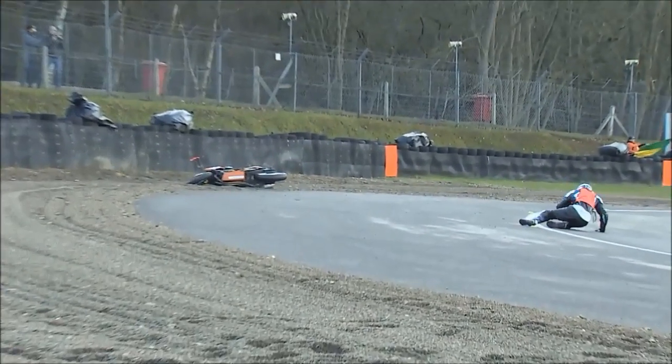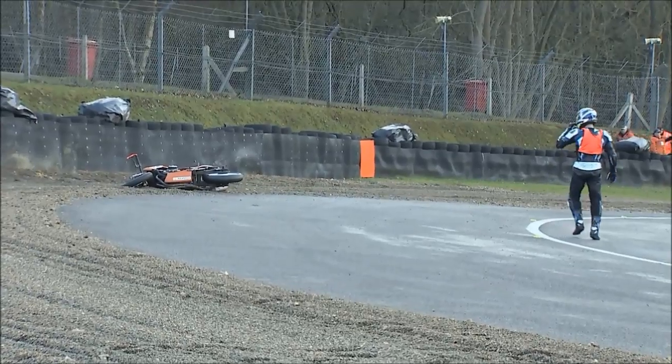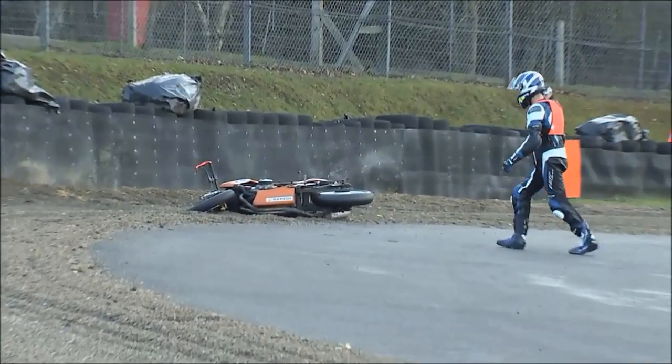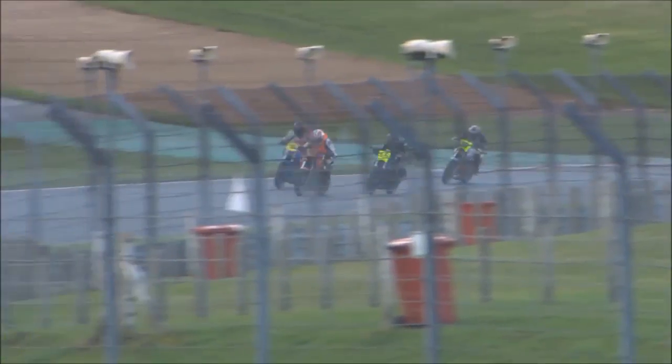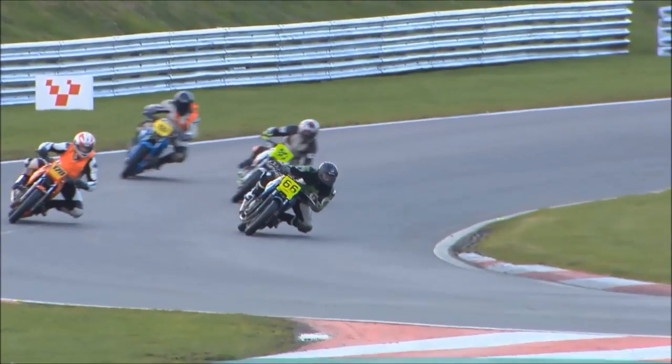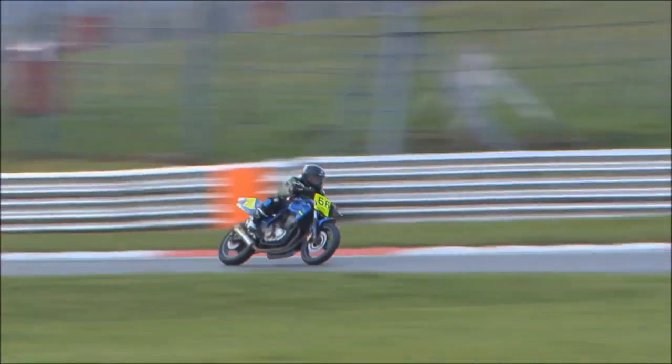Well, that didn't sound good either. No, that was the familiar sound of a bike on its side. And unfortunately, you can't quite see the number there, but the rider's up and is okay at the very least. Saw a Repsol sticker on the side of the bike there for a moment. I thought it was Marc Marquez.